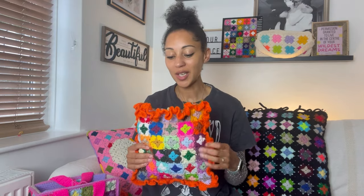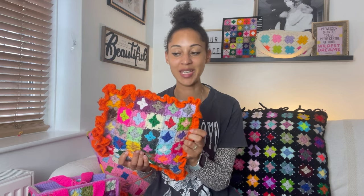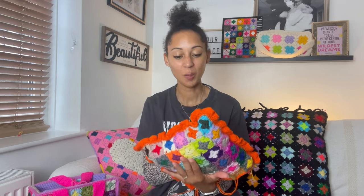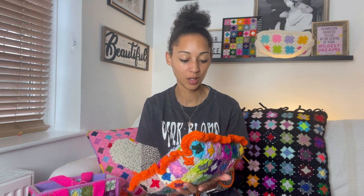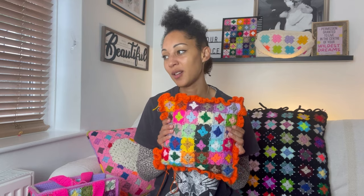I was working on this late last night, and both Brad and I looked at it and we were like, we're not sure on this ruffle. Is it too much? Brad said he's not keen, which is now going to haunt him, because when I came down and looked at it this morning, I was like, I love it and I'm keeping it.